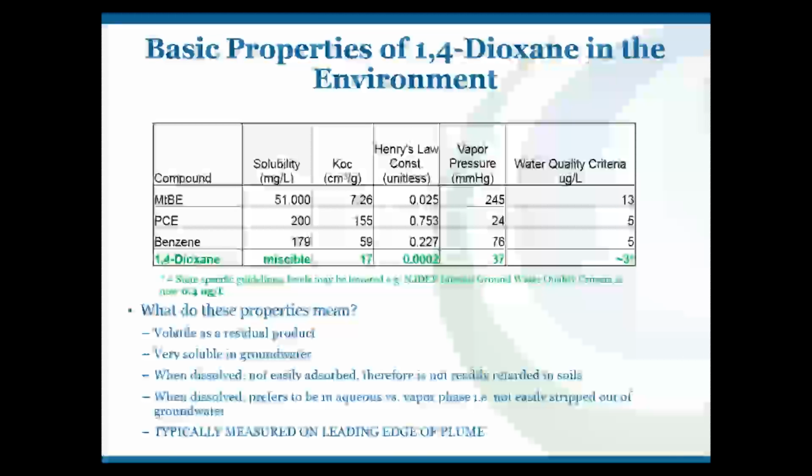Vapor pressure is an indicator of the pure compound's volatility and its ability to be stripped with the likes of soil vapor extraction. You can see here that 1,4-dioxane has very much the same sort of volatility as PCE. MTBE in this particular case is very high volatility as a pure compound, and therefore if it's existing as a residual, it could be readily stripped by soil vapor extraction. Again, you'll see an example of this for 1,4-dioxane presented later.